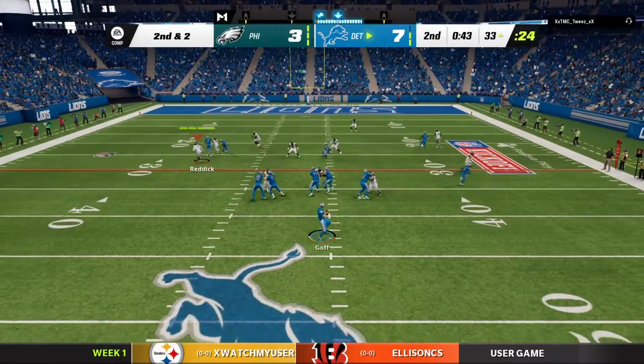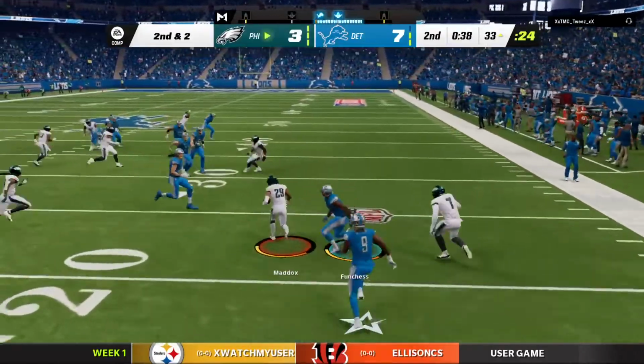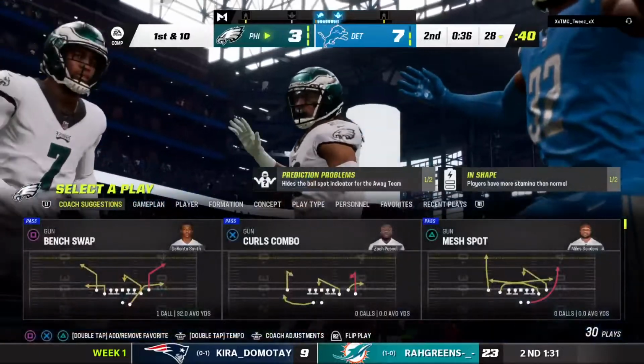Goff throwing again. Try to get it to Williams, but it's intercepted. Picked off by Avonte Maddox. And the Eagles are going to take over at their own 28-yard line.